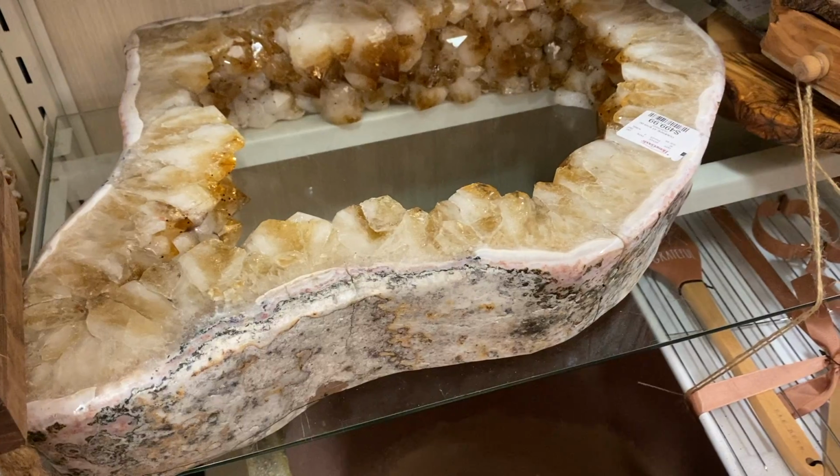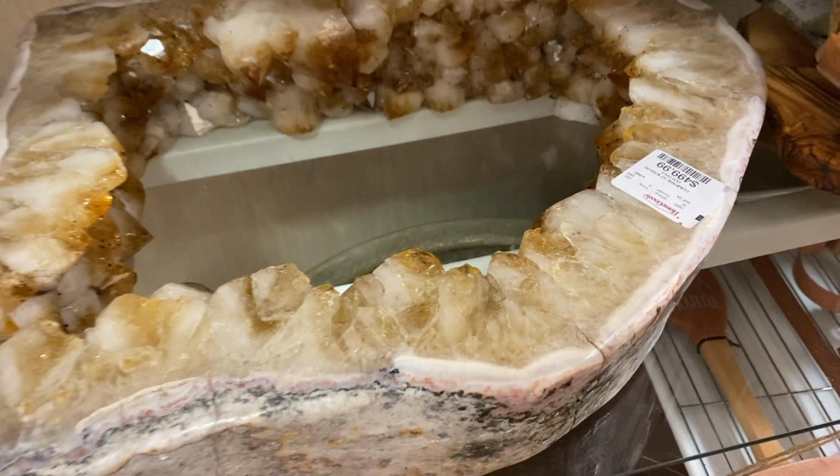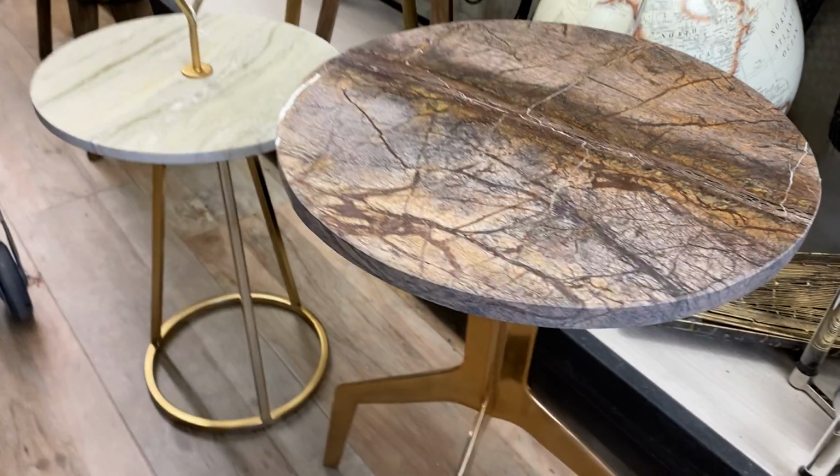The detail's amazing. This piece could be the only thing you purchase and would make a statement. Everyone who walked in your house would be jealous for the rest of eternity. And that's what we want to hear. Guys, insane. I also love these side tables.